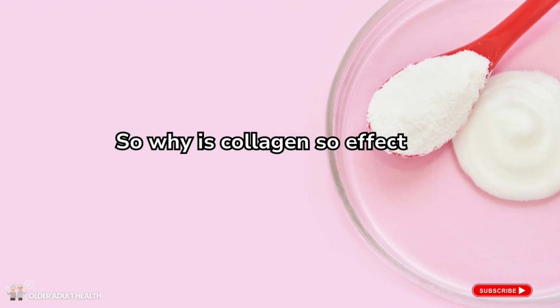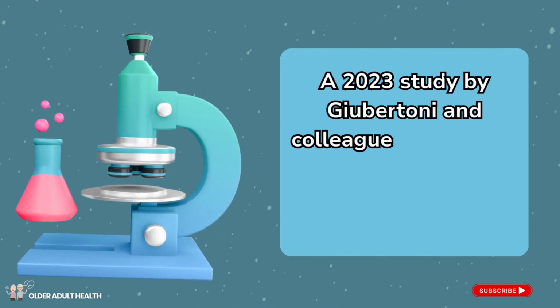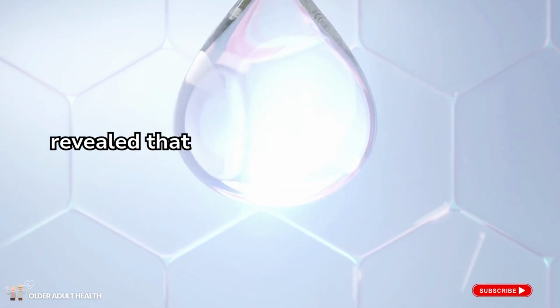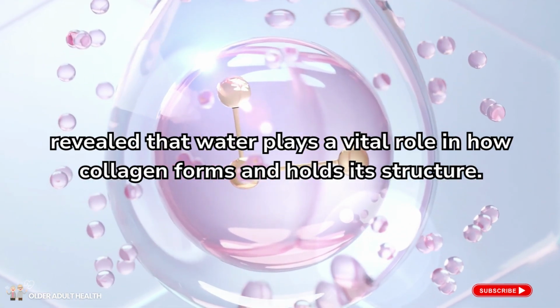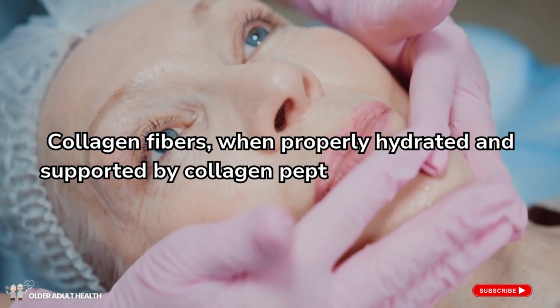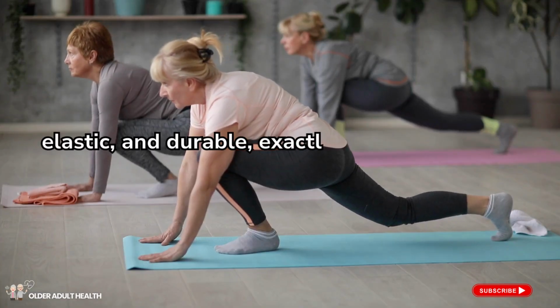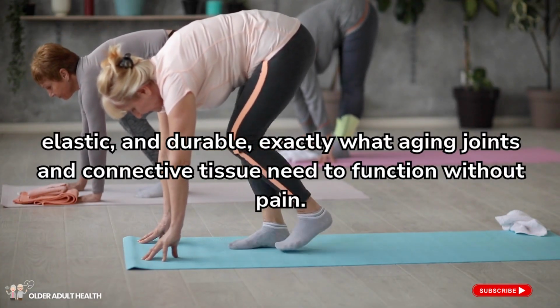So, why is collagen so effective? A 2023 study by Giubertoni and colleagues, published in Nature Communications, revealed that water plays a vital role in how collagen forms and holds its structure. Collagen fibers, when properly hydrated and supported by collagen peptides, become more resilient, elastic, and durable. Exactly what aging joints and connective tissue need to function without pain.